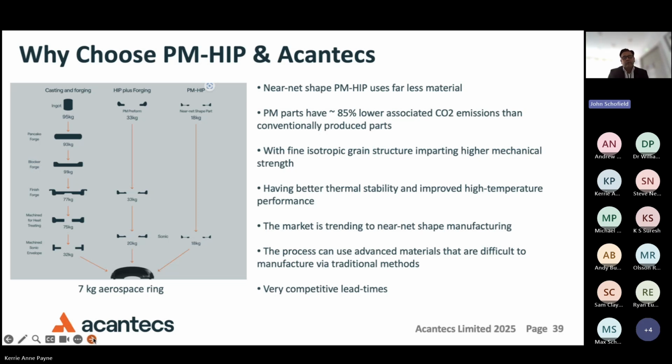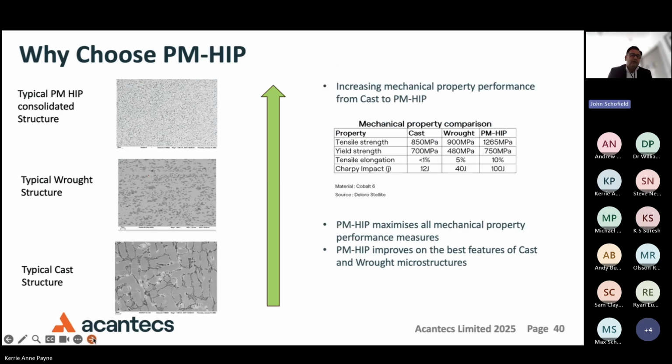One other thing to note is the lead times. In terms of these parts, they're relatively short lead times compared with forging. Forging lead times can be anywhere from 26 weeks to 52 weeks, which you wouldn't believe. So it's much quicker delivery of these parts. Again, this just highlights the benefits.